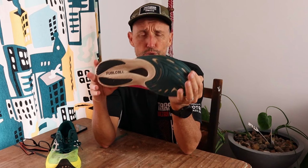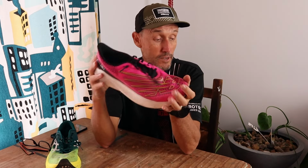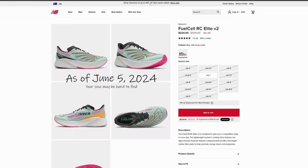Compared to the Metaspeed Sky Plus, a much more comfortable shoe. Been a bang on shoe for me. Every time I've put this shoe on, I've run well. You could really feel the carbon plate helping you out. It's a fantastic shoe. At the moment, New Balances and Saucony are probably my two favorite brands for running shoes. The RC Elite 2s at the moment, you can still pick up for around about $200, and I think that is a steal.